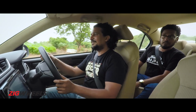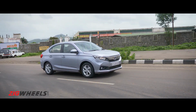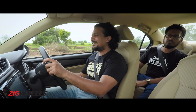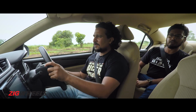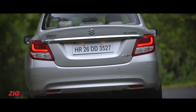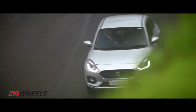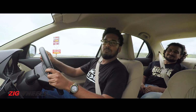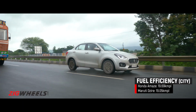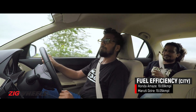What would that be? The city fuel efficiency. It's delivering nearly 20 kilometers per liter despite having all that performance. I wonder what the fuel efficiency numbers for the Dzire would look like. You are about to find out. Well, the Dzire now seems to be dishing out 19 kilometers to the liter, which is not all too far behind what the Amaze was delivering, which is what, 20 kilometers to the liter? Well, just under, so neck and neck.